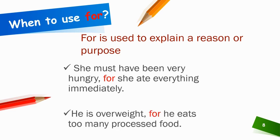Let's read that. He is overweight, for he eats too many processed food. And again, in that sentence, we see there is an explanation or a reason that he's overweight. That gives us the reason. He eats too many processed food.